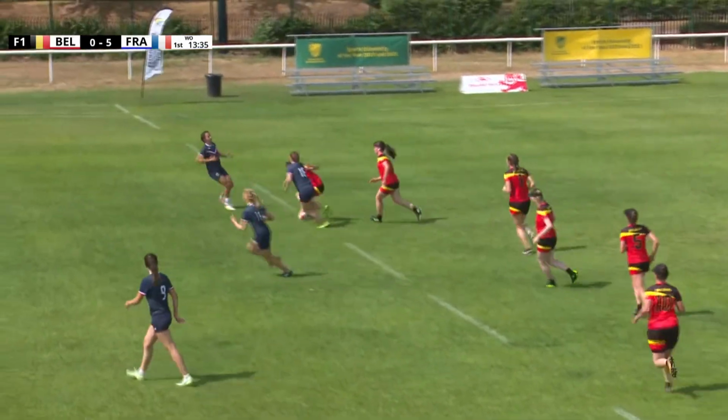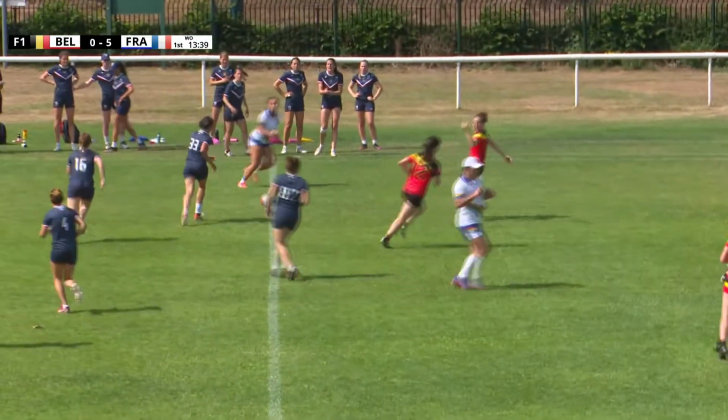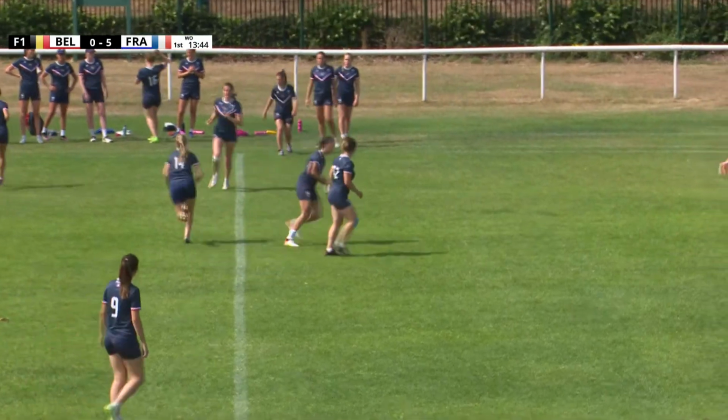We talk about how important that is. That's 5th touch, and they're way in their own half. Yeah, this is really good defence. This is just a dominant performance by France.